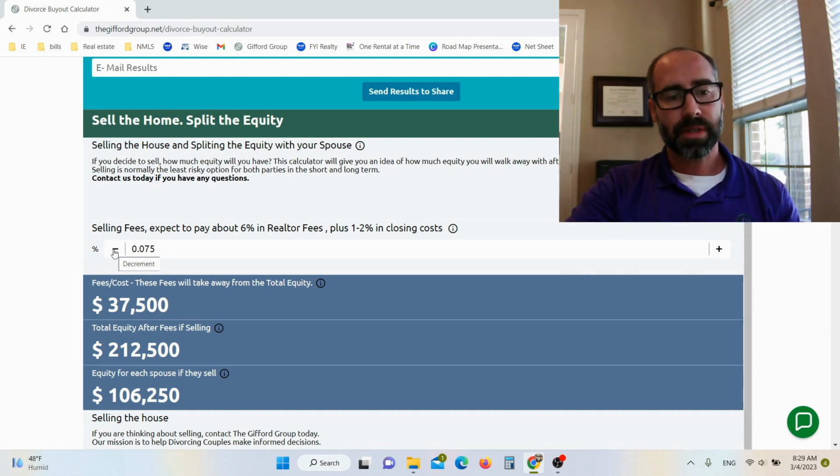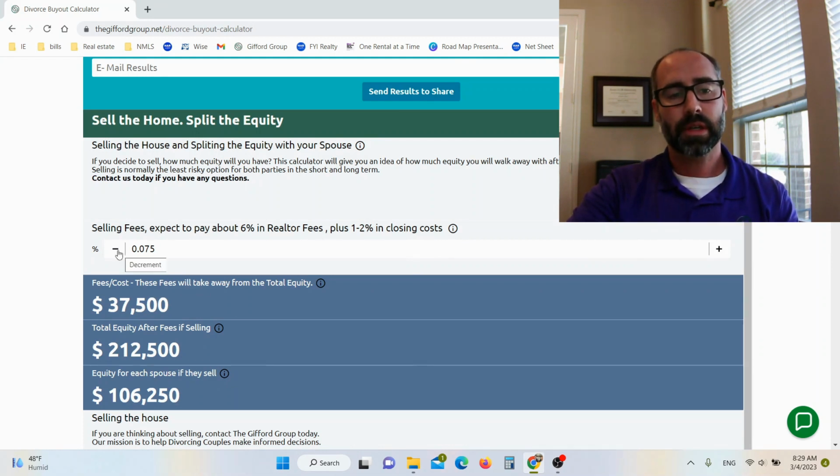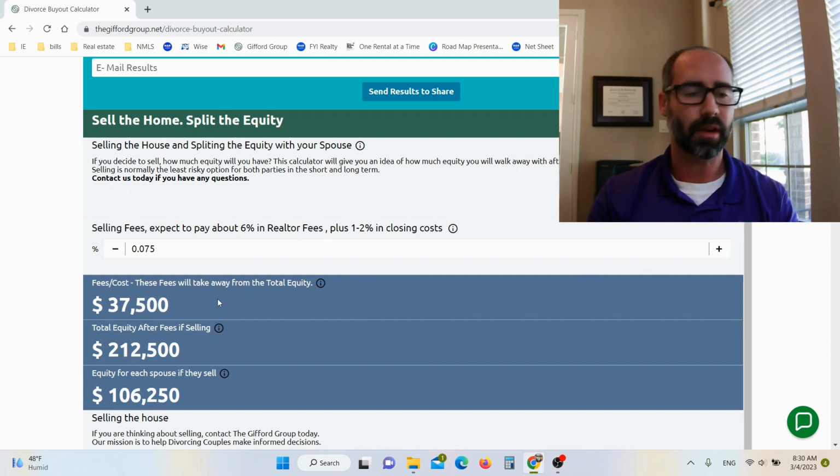So if you are going to be selling, you can expect about 5 or 6% for realtor fees. At the Gifford Group, we charge 6% usually, and then you can expect about 1 to 2% in closing costs. So we kind of put it in there as about 7.5% of the total, so that's on the $500,000 value, kind of a good quick guesstimate. Well, is it exact? No, but it at least gives you a quick estimate right off the bat, so you can say, okay, what are my costs to sell? And then that shows you the total equity, and then half to the out spouse.